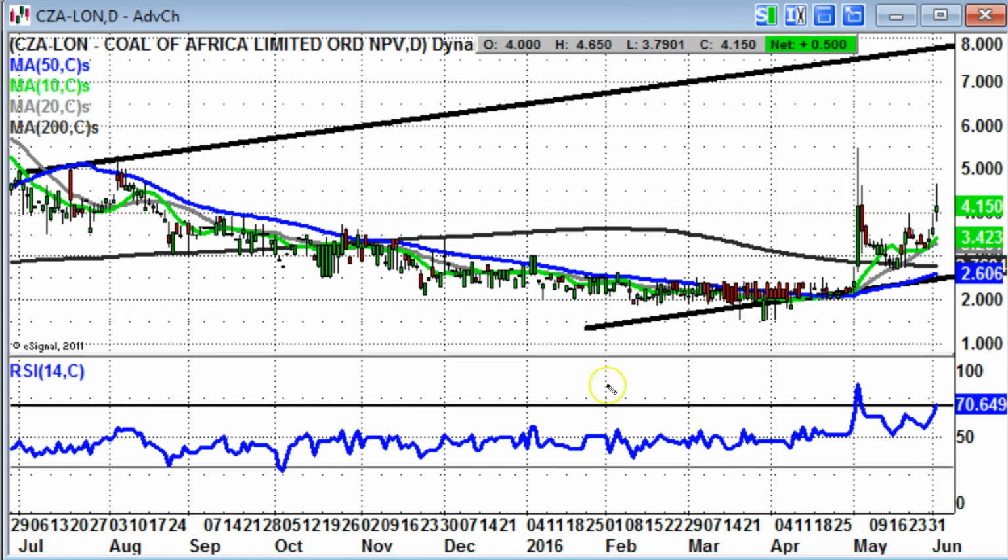RSI support there as well from as long ago as February, multi-tested, so that does suggest we've got a really sustained or sustainable turnaround situation here.